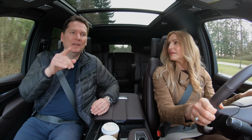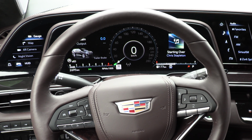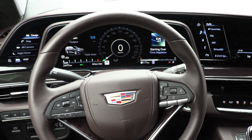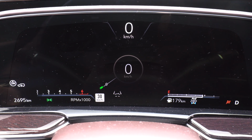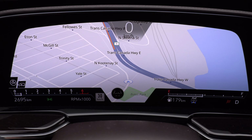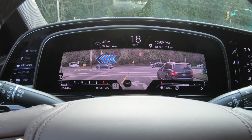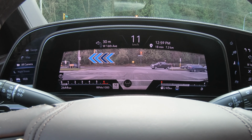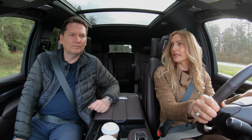No. But then in the center screen, how big is that? That's a 14.2-inch screen, and that has everything that you're hitting from the left screen. So it shows the map and navigation. The navigation is amazing. It basically projects everything in front of you, and it has big blue arrows to tell you where to turn. I think it's really good.